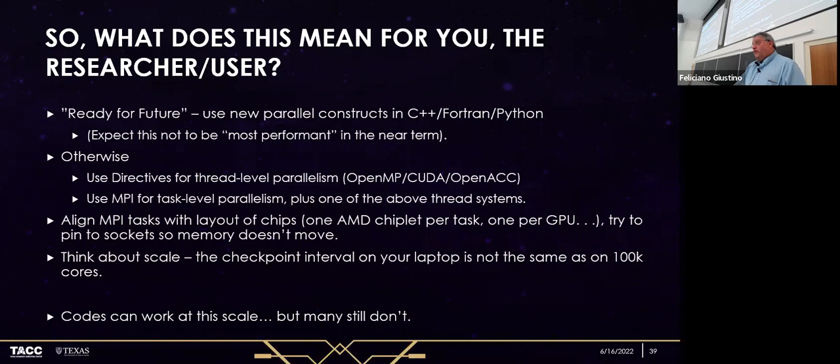use directives for thread level parallelism. So OpenMP or CUDA or OpenACC. Use MPI for task level parallelism, right? Your distributed memory stuff. And then use one of those threading systems inside it. And then again, think about the physical layout of chips, right? So right now, if you're using an AMD CPU, you want 4 MPI tasks per chip because there are 4 physical chiplets, each of which have different access to memory and caches. And as soon as you start doing remote memory accesses, performance falls off a cliff. So, 1 MPI task per GPU. They're trying to make that better. We automatically pin memory to sockets for you, but in other environments that may not happen.